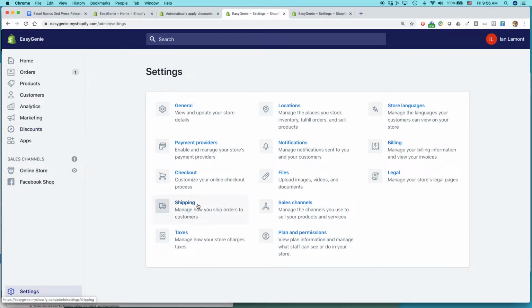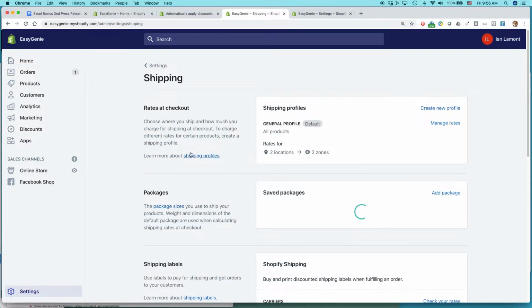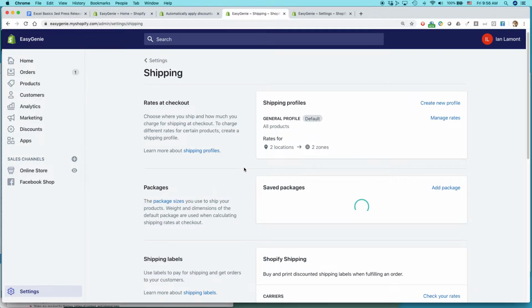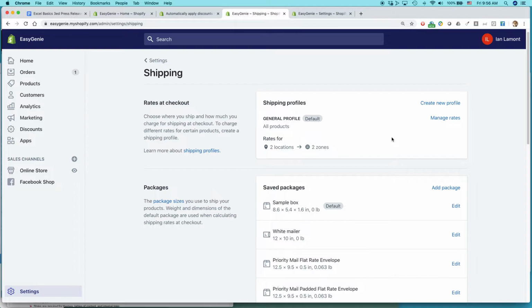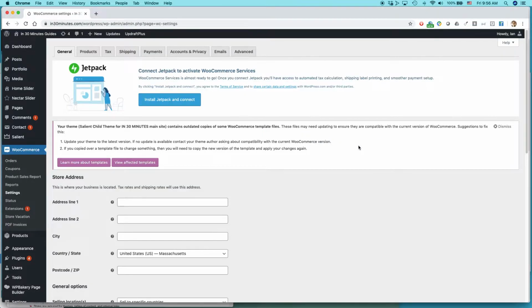Compare that to Shopify. Shipping labels are built right in. You can set up shipping zones, and it's integrated with the UPS and US Postal Service and DHL and all these other shipping services right out of the box for Shopify. For WordPress, it's not.